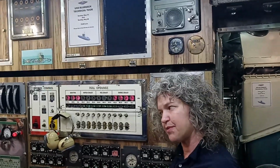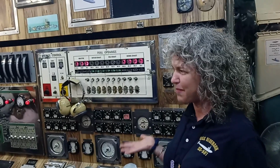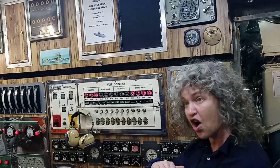Did y'all see a pink fuzzy bunny on the tour? Yes. Did you see that? Yeah. That's the Energizer bunny. He represents all the batteries on our sub. Did y'all notice the big black battery in the scullery? 1 foot by 1 foot by 4 feet tall. That's a lead acetate battery, just like you have in most cars.